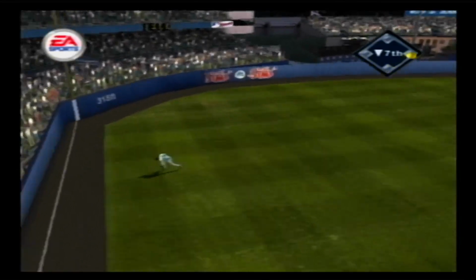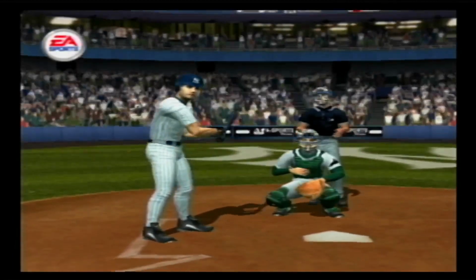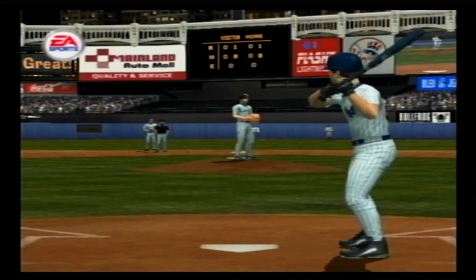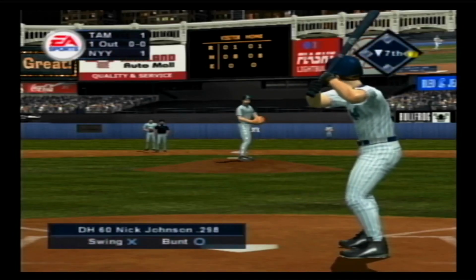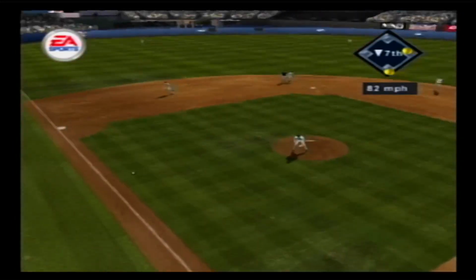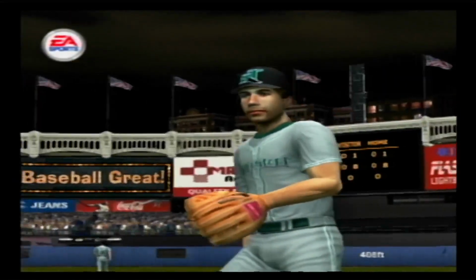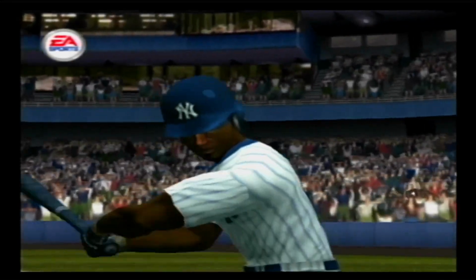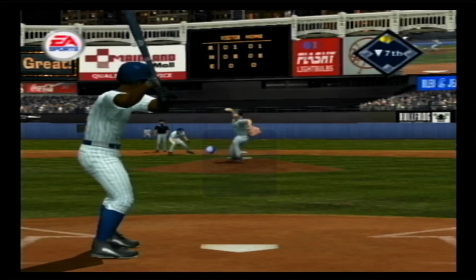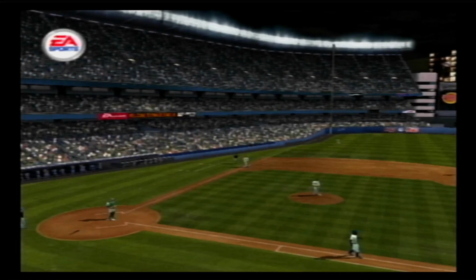Liner sliced down the left side. Base hit by Vanderwall. One for two, Nick Johnson. That's eight hits this game for New York. Ground ball hit down the left side. And he's out on the play. A bullet right up the middle. That'll end the inning with the side retired.